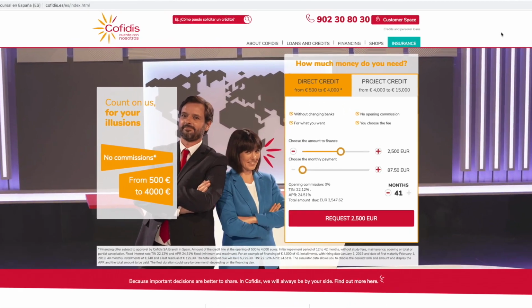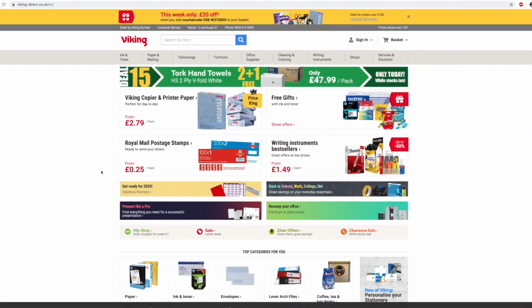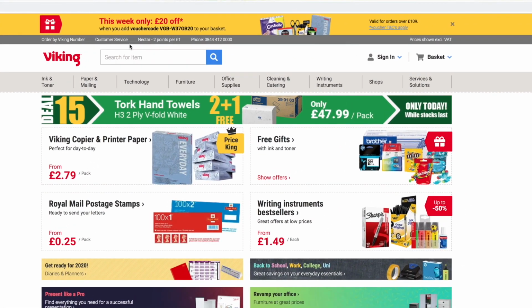Usability studies have shown that almost all users felt comfortable and safe when the company showed the phone number in the header of the page, like the one we can find here on the Cofidis website. Here, the phone number is easy to locate. In this way, the company communicates to the customer that they, without a doubt, prefer to receive quotation requests by phone instead of through the web page. Furthermore, the Viking website adds the link to the customer service page in the top part and, on the right side, the phone number to get in contact with the company.